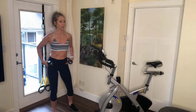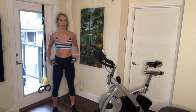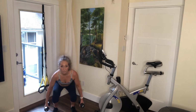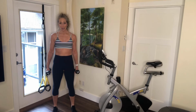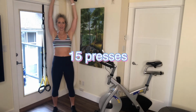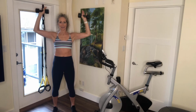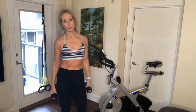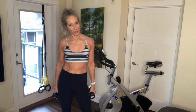You can take your legs a little wider apart for the hips, especially women, I like to make sure that your hips have that freedom so that you can squat really, really low, and then do 15 squats. Stop, then do 15 curls, nice and slow. And then 15 presses, nice and slow. You get the idea. So you would do one round of that: 15 squat curl press, 15 squats, 15 curls, and 15 presses.